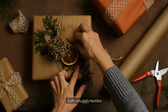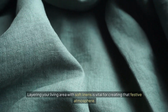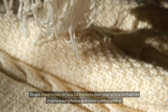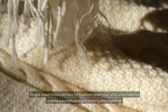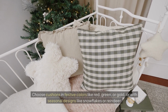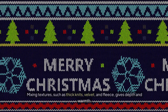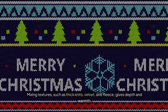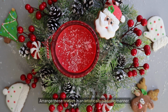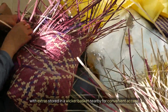Soft, snuggly textiles. Layering your living area with soft linens is vital for creating that festive atmosphere. Drape plaid throws or faux fur blankets over your sofa and chairs to create a sumptuous and inviting atmosphere. Choose cushions in festive colors like red, green, or gold, or with seasonal designs like snowflakes or reindeer. Mixing textures, such as thick knits, velvet, and fleece, gives depth and warmth. Arrange these textiles in an artistically pleasing manner, with extras stored in a wicker basket nearby for convenient access.